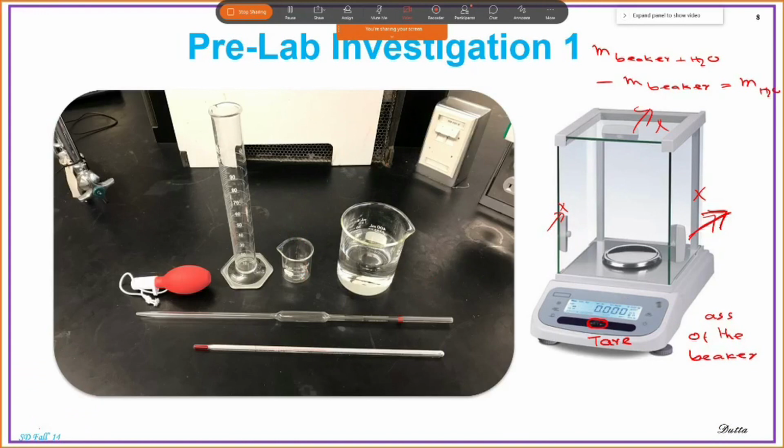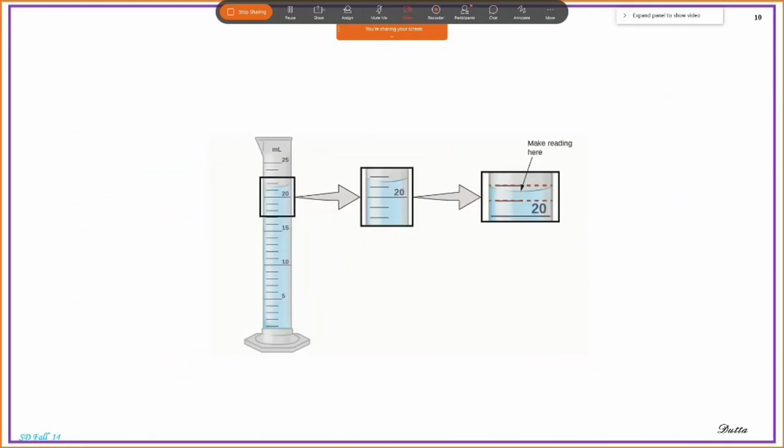So I'm done with the beaker. Now, for the next one, this is going to be my measuring device. And what is this? Graduated cylinder. So you have to know how to read a measured value using a graduated cylinder. Okay. So first I have to look at the smallest division in the graduated cylinder. For example, I'm going to show you here.